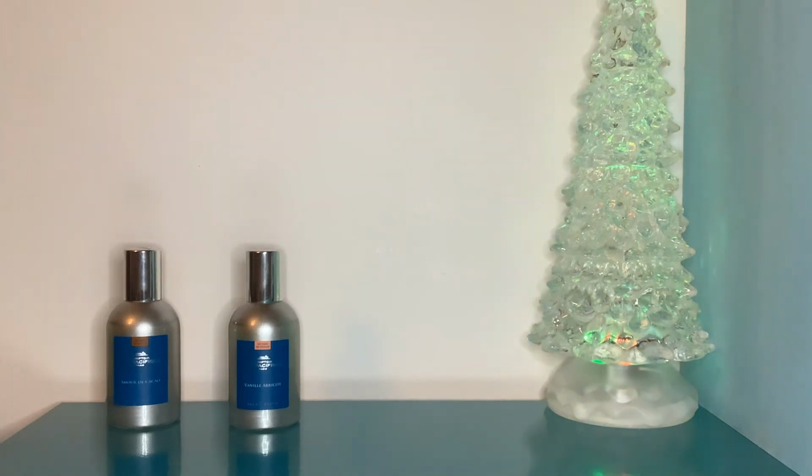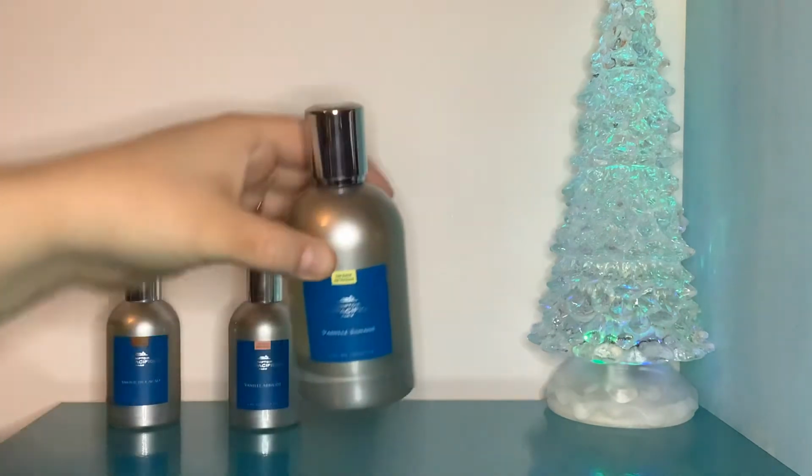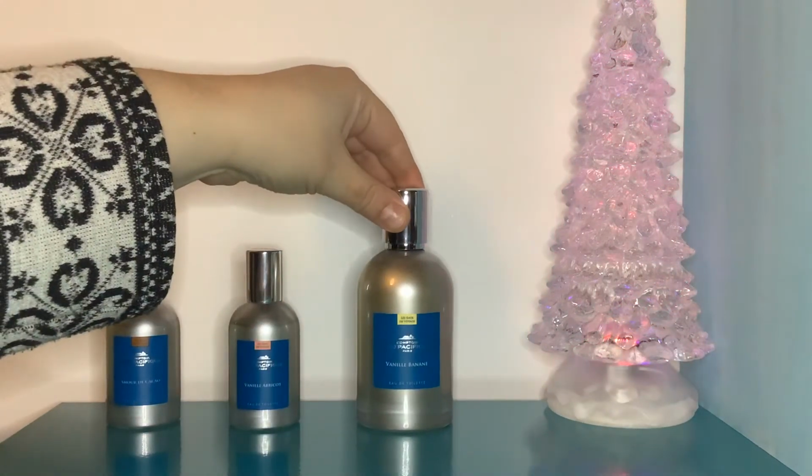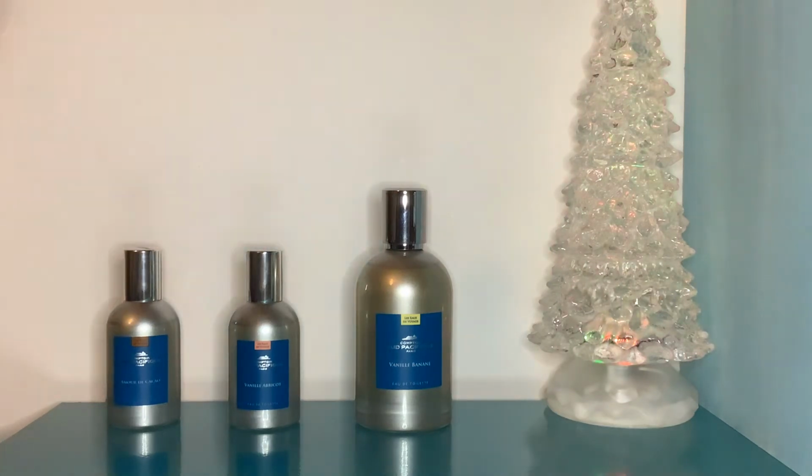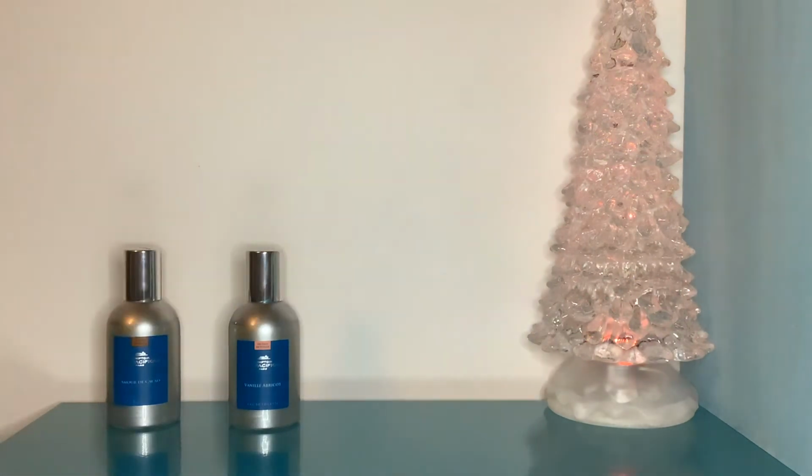So this has a different lid. If you can see, it has this kind of shape and it's a very heavy lid. These are just really lightweight lids. So I just need to spray this one out. I'm thinking about this one because it's not very long lasting.